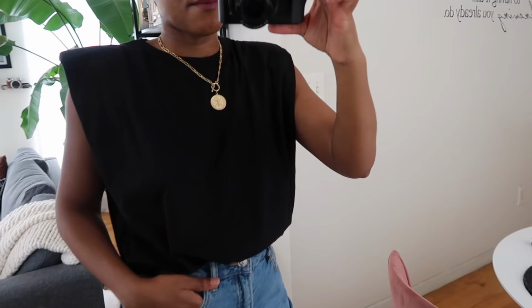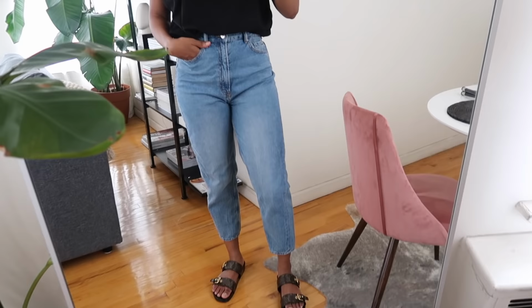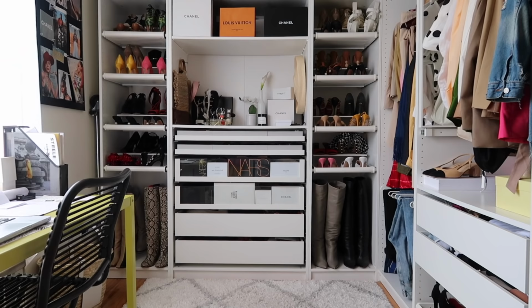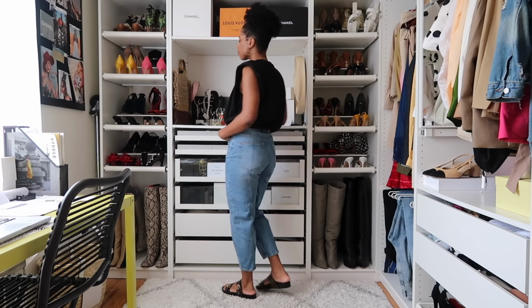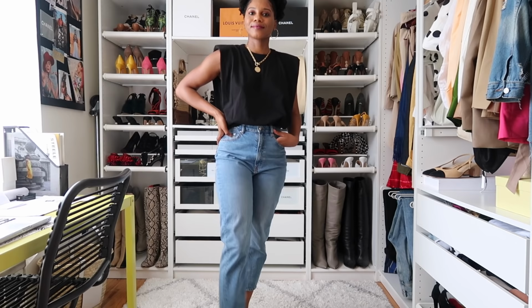I paired it with these H&M high-waisted cropped mom jeans that you all will have seen in a recent haul that I did. Love that little piping on the back. Really makes your butt look great. These jeans are super comfortable. I'm not sure if they still have them, but if they do, I'll link them down below. I got the size 6 and it fit perfectly.